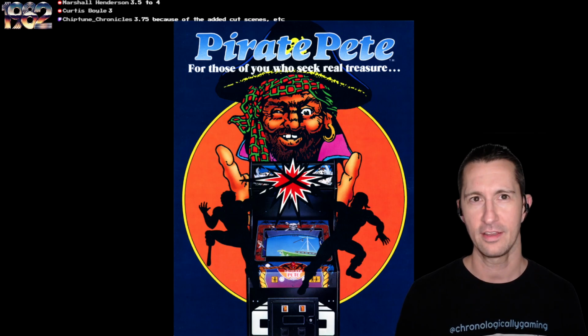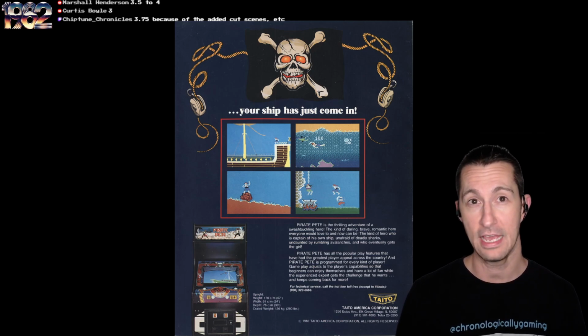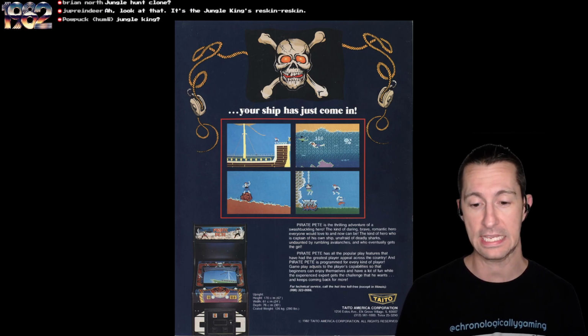Great front of the box. And everyone should know what this game is as soon as we start playing it. Maybe you saw this first in the arcades, but the very first time you ever saw this was Jungle King in June 1982, and then Jungle Hunt we already saw too in August 1982. This is the next reskin of it.